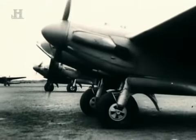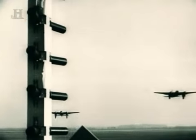On December the 6th, 1942, 10 Mosquitoes went for their target.